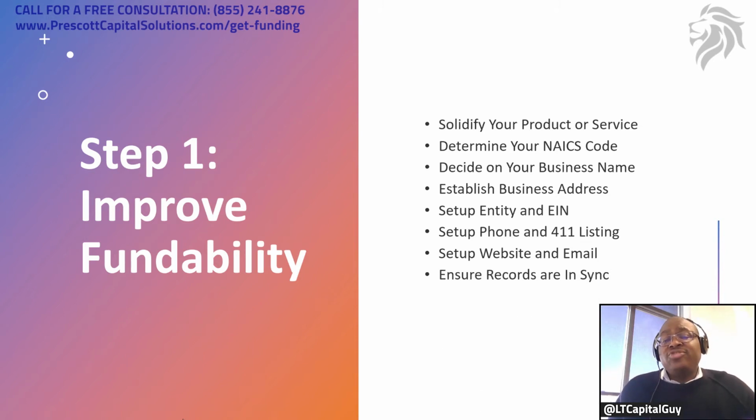Again, like I mentioned before, you want to make sure that all your records are the same across all your documents. So make sure your physical address is the same. Make sure it's spelled exactly the same, especially with your Secretary of State and the IRS for your EIN. You want to make sure your address on your website is the same. On your bank account, you want to make sure that your address is the same. When you establish a bank account, that's very important. So having all of your identifying information in sync across all of your records is very important, and you should work to make sure that's done as quickly as possible to guarantee you funding quicker than many people that don't know that.